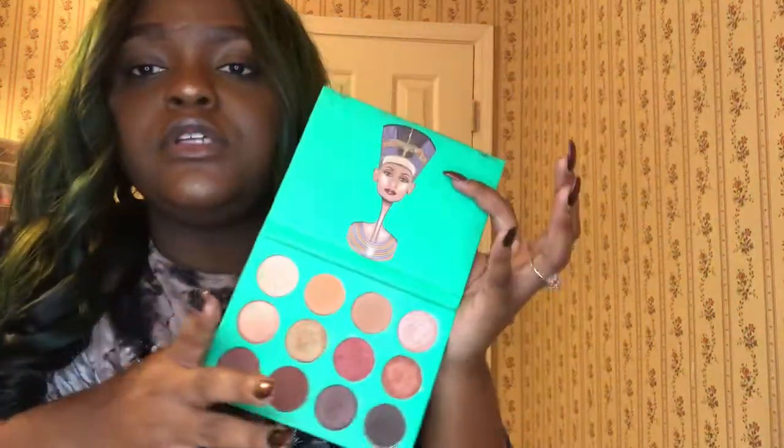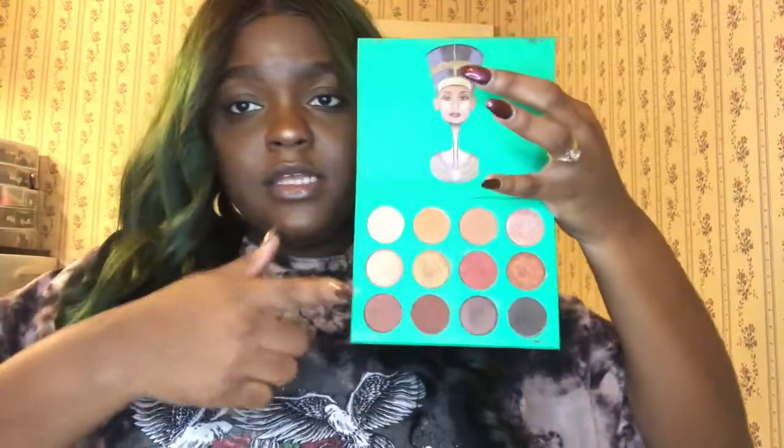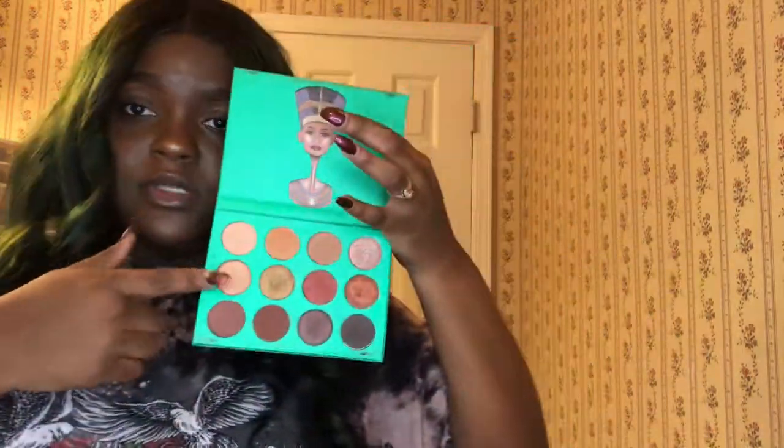This is the first Nubian palette. I love this. This is good to take on vacation. Very handy, not too big of a palette. I just don't really step into this because I like to do them bomb looks, them lit looks. I don't really stay in a natural, but if I need to do a natural look, this palette here is what's up.